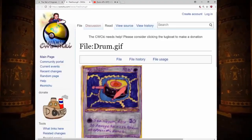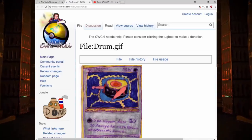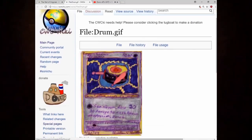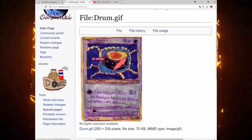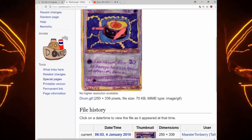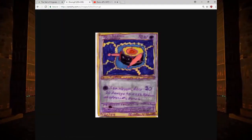Next is Drum, and I could see Pokemon doing this if they get desperate enough. He might have named it something else. I think that's like Drummond. I don't know. But yeah, its move is Sonic Boom, and that does 20. This is also a 1999 card. This design isn't terrible, because it's a weird-looking Pokemon hidden inside of a drum, and it's got weird-looking drum arms.